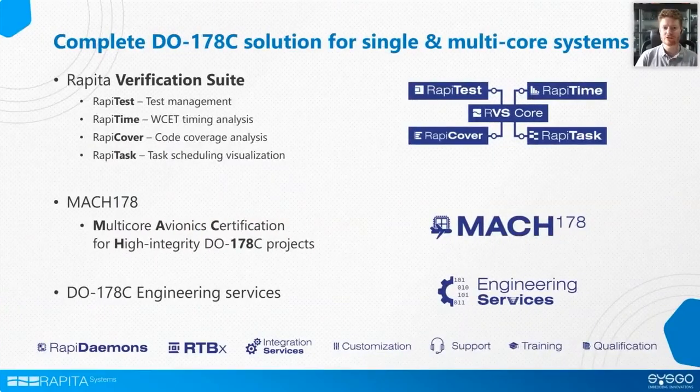So today we're going to focus on our MACH 178 offering. That stands for Multi-Core Avionics Certification for High Integrity DO-178C projects. MACH 178 is built on top of the Rapita Verification Suite. This is a set of tools for providing functional testing through the RapiTest tool, worst case execution time analysis through RapiTime, structural code coverage analysis through RapiCover, and visualization of operating system and task level interactions through the RapiTask tool. We also have a variety of engineering services to help our customers meet all of the requirements working in the aerospace industry.